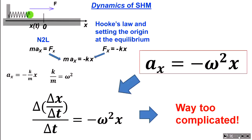Now, this is an equation. It relates the location with acceleration, and we have to solve it. And it's not very easy to do, because technically acceleration is rate of change in velocity, velocity is rate of change of position. So this is the mathematical equation we need to solve. We cannot do that because that's outside of the algebra.